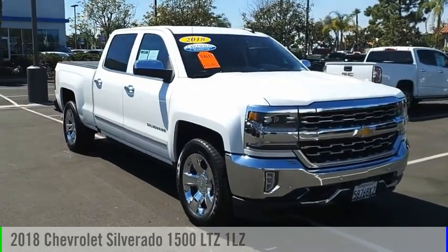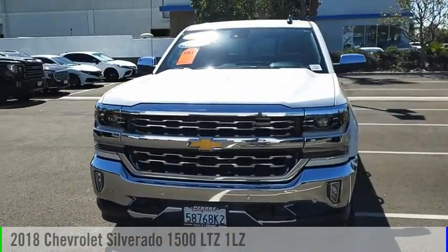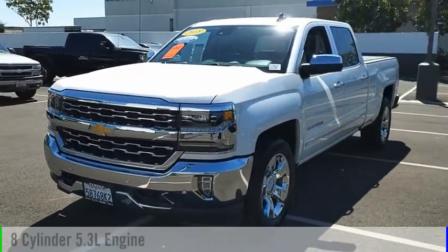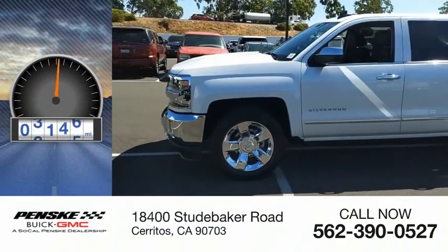Take a ride in the 2018 Silverado 1500. This vehicle is powered by a 2-wheel drive, 8-cylinder, 5.3-liter engine. This vehicle has less than 10,000 miles.